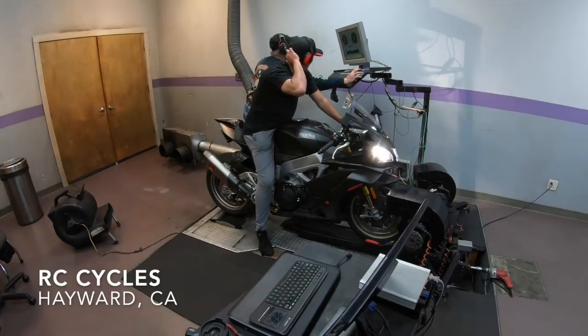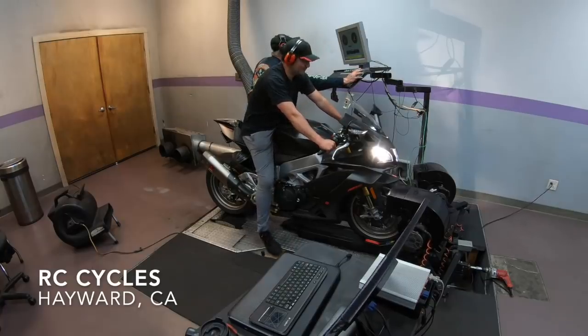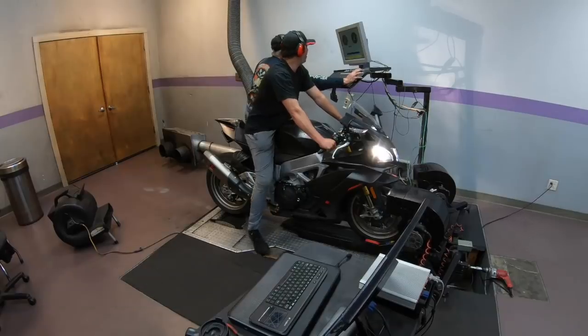This prevents exhaust gas contamination issues, which usually occur in other dyno shops, where the first bike kicks out enough exhaust to pollute the air, and exhaust is inert, so it replaces the oxygen in the air. So when the second bike dynos, it's basically oxygen depleted and makes less power. We didn't want to run into that problem, so we went to do it right, and we came to RC Cycles. The first bike on the dyno is our brand new 2019 Aprilia RSV4 1100 Factory.